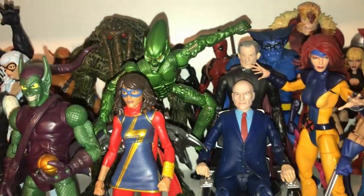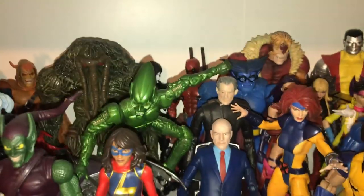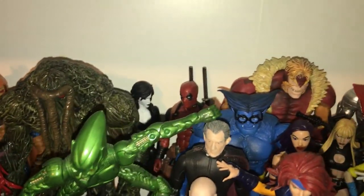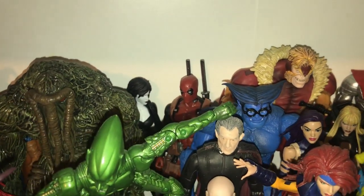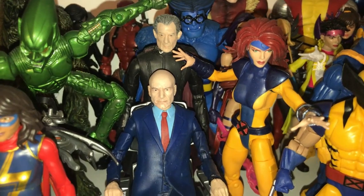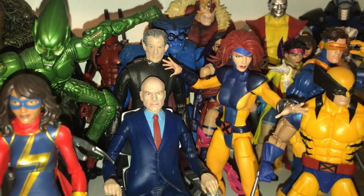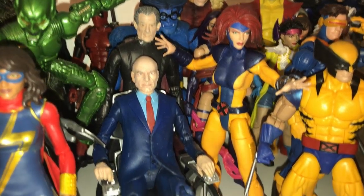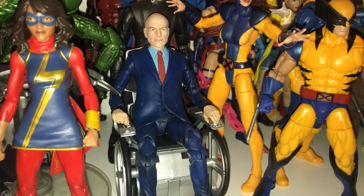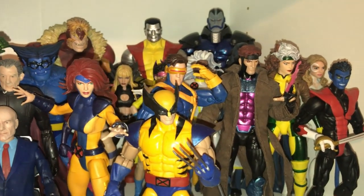Untouched Kamala Khan. Movie Green Goblin. I love him. Willem Dafoe is a perfect fit. And we have Domino and Deadpool in the background. Movie Magneto and Xavier. Both customized. Magneto is just a repaint, and Xavier is full custom. Then we have my 90s X-Men team.